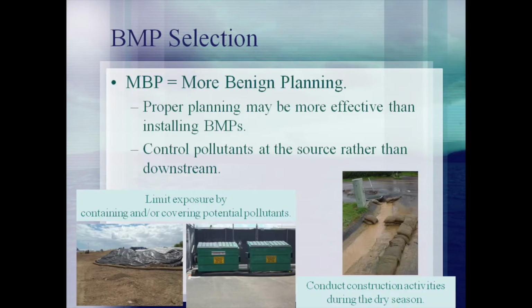When selecting BMPs, first begin with planning. Proper planning of a construction activity can often mitigate the pollutants that are generated. Project managers should consider the construction schedule, attempt to conduct ground disturbing activities during the dry season, or phase construction so that segments of the site may be stabilized prior to disturbing the next segment. Additionally, project managers should attempt to isolate potential pollutants by placing them indoors, covering, or otherwise containing them. Attempts should be made to control the pollutants at their source, since removing pollutants downstream is much more difficult.